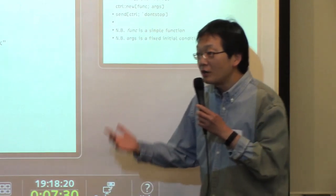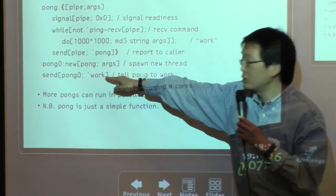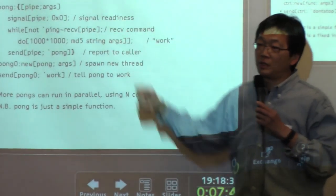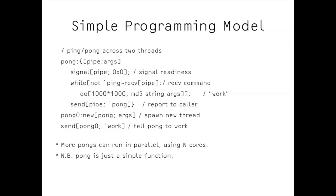When I'm done, I don't show it here, but I can send pong, this time, a ping message. Then pong gets ping and says, ha, free to go home, and pong shuts down. So everything shuts down cleanly. It's a fairly simple programming model.